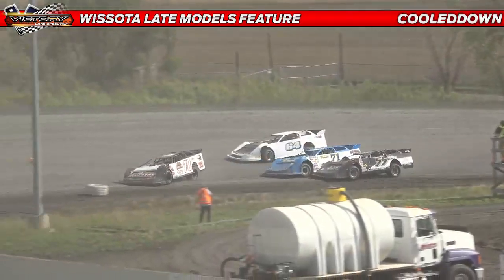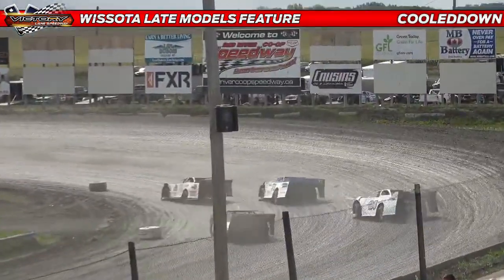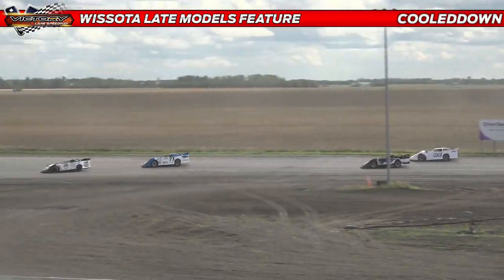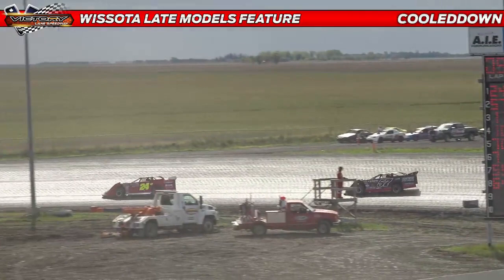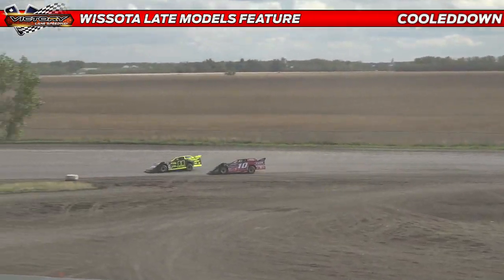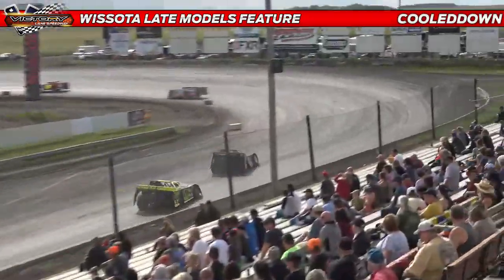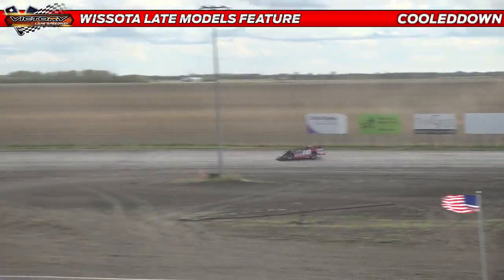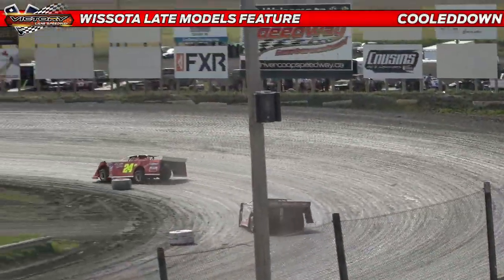Oh man, heavy action at the back of the pack. 3 wide coming through turns 3 and 4. Kevin Sexton within striking distance in the 57, but not much going on here at the moment.